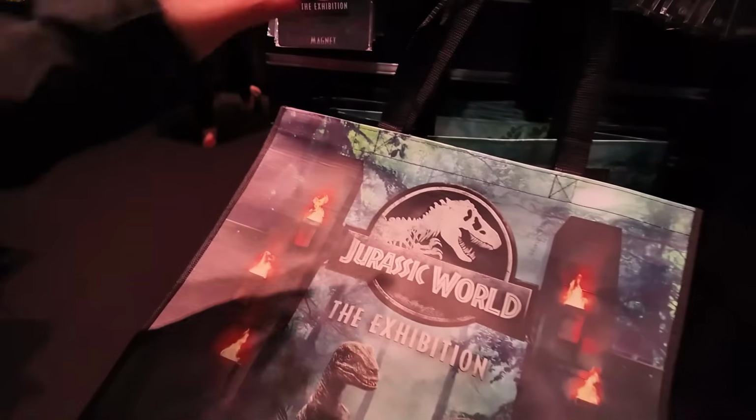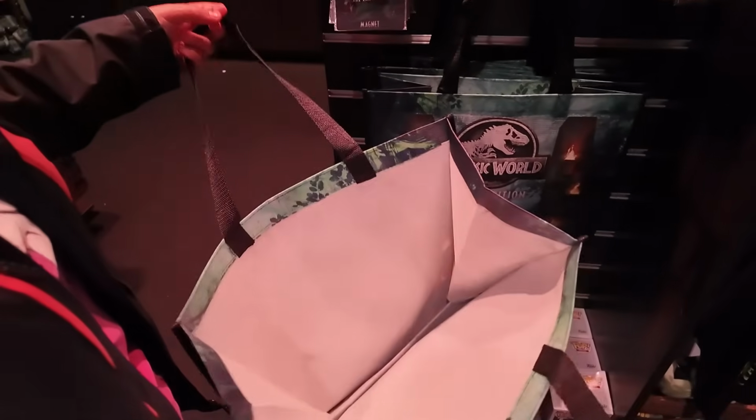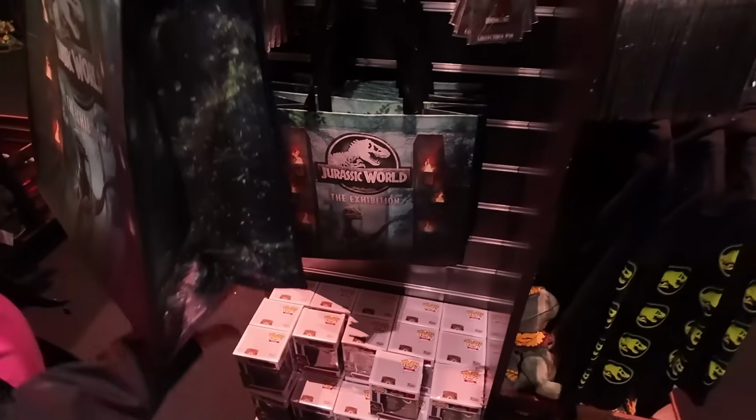Another tote bag just here. That's a good bag for going to Aldi with, isn't it? And going to your shopping. That's priced at £5. Bag for life. That's not bad, though. Yeah, that's good. That's brilliant.